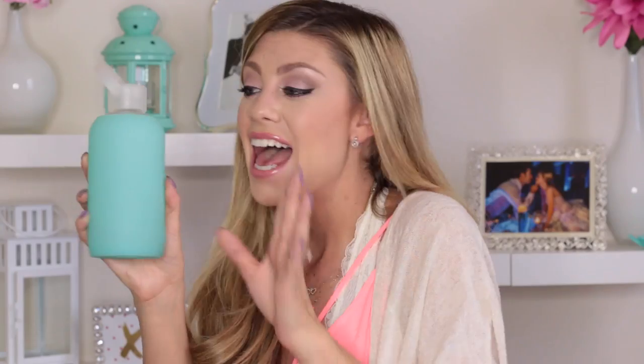It is the BKR, aka Beaker, I don't know. But I am absolutely in love with this water bottle because number one, it is Tiffany Blue, my favorite color. And number two, it is glass. I like to stick with glass bottles rather than plastic because plastic is known to be very bad for your body, and that's what a lot of studies have been showing. So I tend to stick with glass. And so if I have plastic water bottles, I'll just pour them in here and I'll drink it.